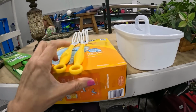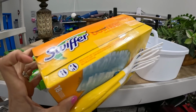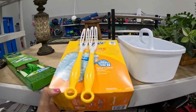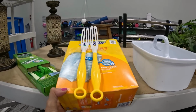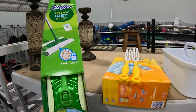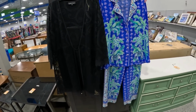$4.99. I don't need the handles anymore. I wonder if this is a full box of 18 dusters. It looks like it's still sealed. How much do they want for this? $5. That sounds like a good deal. Is that a good deal? 18 dusters. I'm gonna go ahead and grab this. I think this is good. And it never hurts to have these extra handles. What is this one? Swifter Dry and Wet. Oh, I don't want to mop too. I'll just dust. I put 2 clothing items in the cart.